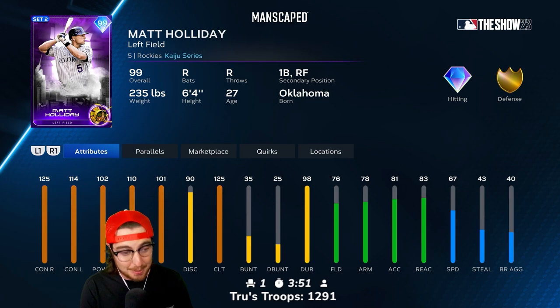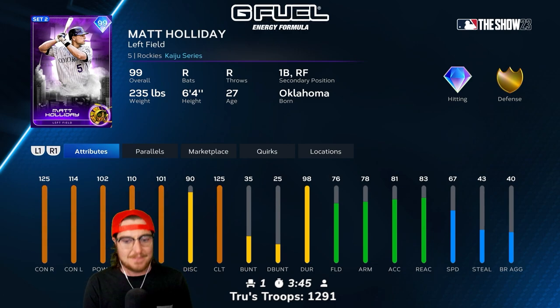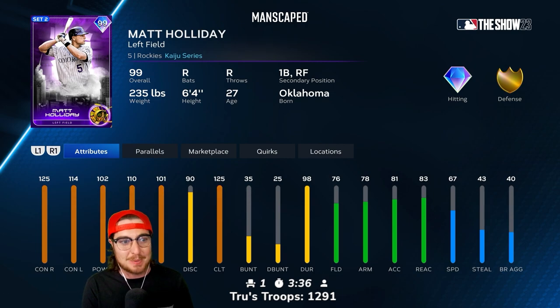He looks mighty good, by the way. 125, 114 on the contact, 102, 110 on the power, 101 vision, 125 clutch. He's got 98 durability. Not a bad fielder. I don't even know if Matt deserves that in the outfield, but we will take it. He can play first base as well and 67 speed.